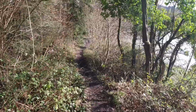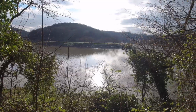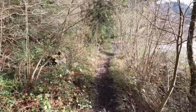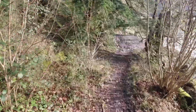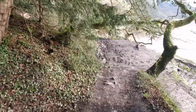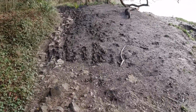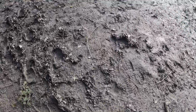Turn to my right now. Excuse the sun. Beautiful. So I think this walk's all along the cliff face. I think you can walk from Tidenham Chase all the way back to Chepstow, all along the cliffs. It's quite washed out down here. Are we gonna sink? No, we're fine.